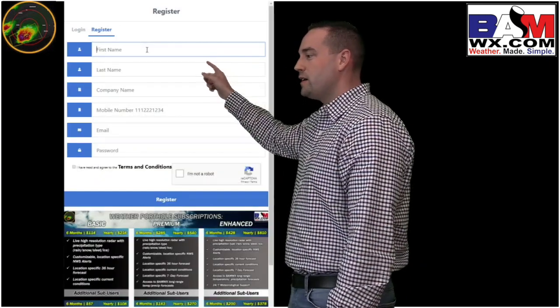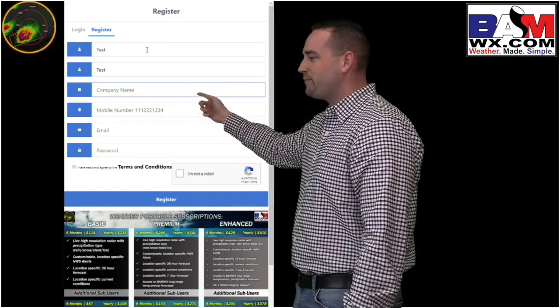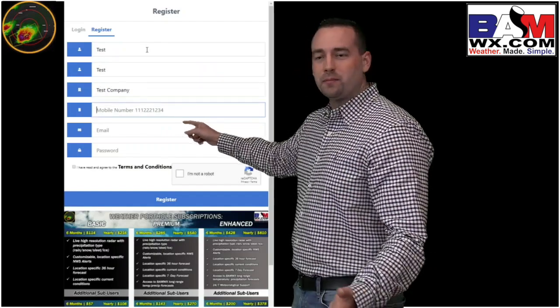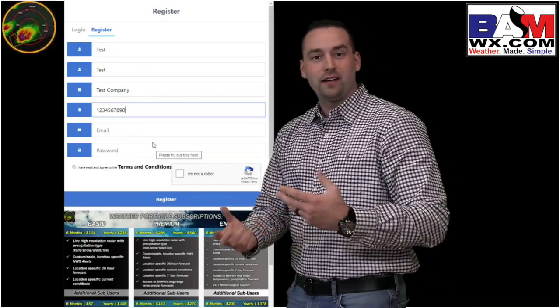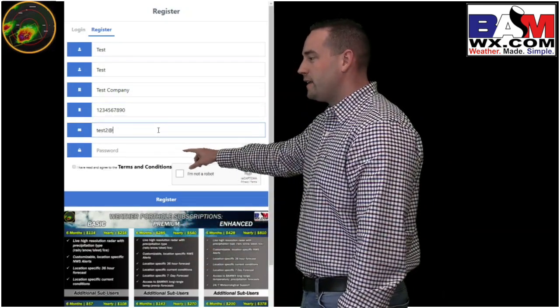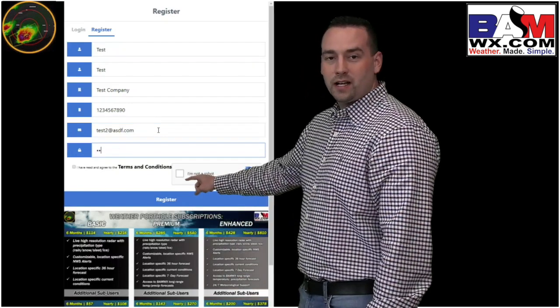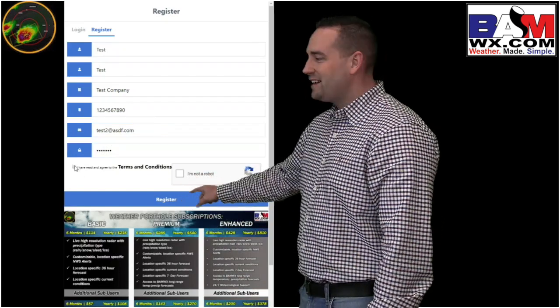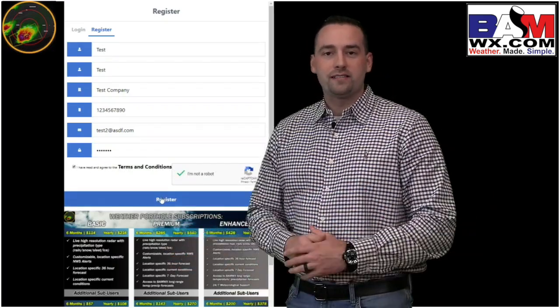Go to register, put your first name, your last name, your company name. You'll go down here to your mobile phone number. It's important to enter your mobile phone number because you're going to be receiving text alerts and things like that from the Weather Portal software. Put your email in and then your password. And then you would simply go down here. Remember to check that you're not a robot. All right, click on that and you click register, and then all your information goes into our database.